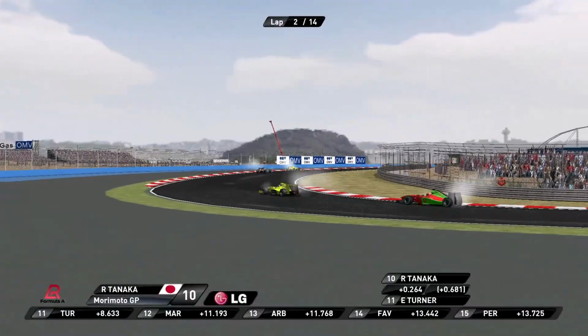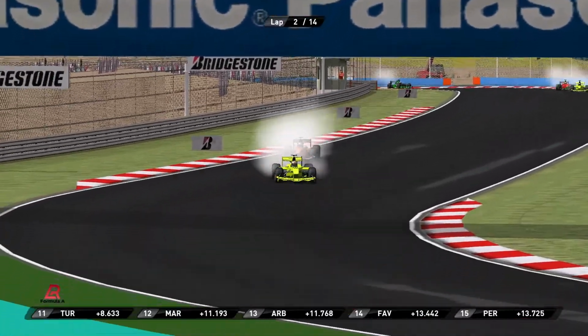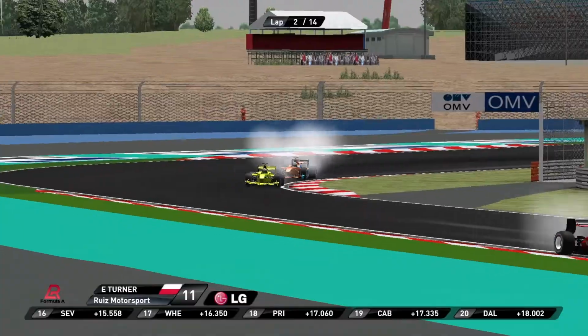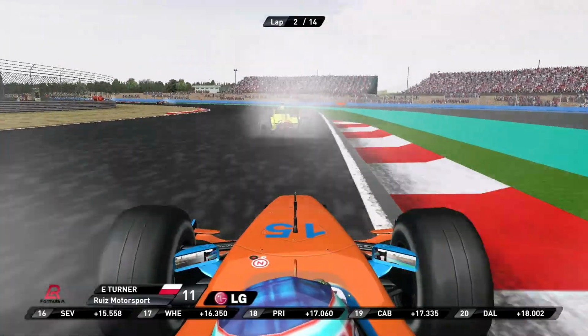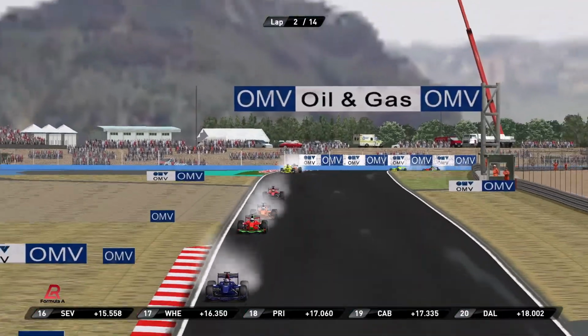Morimoto had a very good weekend so far. And right now, Riku Tanaka had an incredible start, and he's up in the points. But he's got the Poland native Eric Turner closing him down in the other Brewers car. He's yet to score points this season. He'll be desperate to do so today.